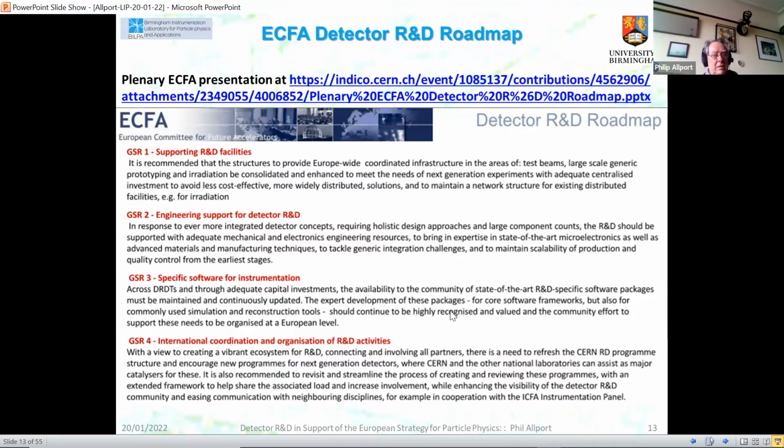And then in addition to these task force specific areas and recommendations based on the future facilities, there are some general strategic recommendations around detector R&D. So clearly there needs to be better coordination for the availability and support for test beams, for large-scale generic prototyping and irradiation facilities. And whilst some of this has been provided in the past by organizations such as AIDA, they've still been limited in scope, and also in the latest version of AIDA, there isn't that support for the infrastructure in terms of transnational facilities, which was there in AIDA 2020.